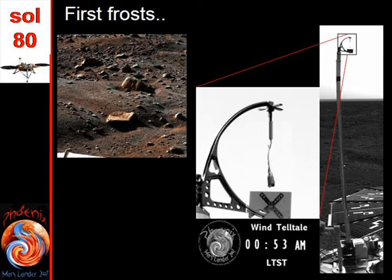As you can see, our local time was essentially the middle of the night, though at this point the sun had not quite yet dropped below the horizon at that time. It was just very low in the sky. Sol 90 was the end of the primary mission, and actually Sol 86 was the first time that the sun did drop below the horizon.